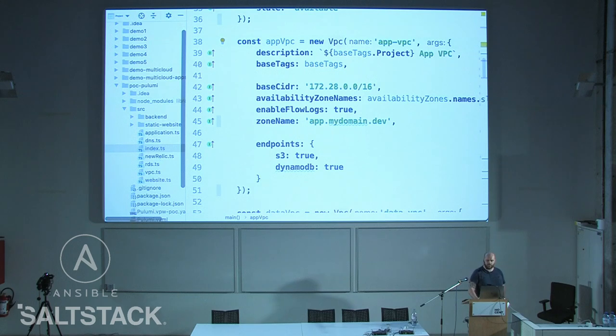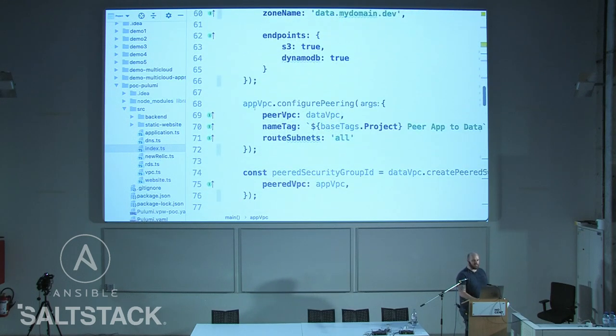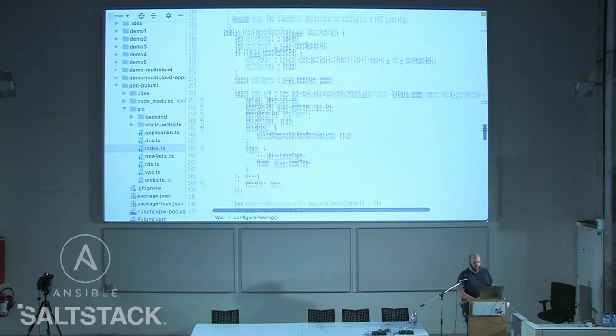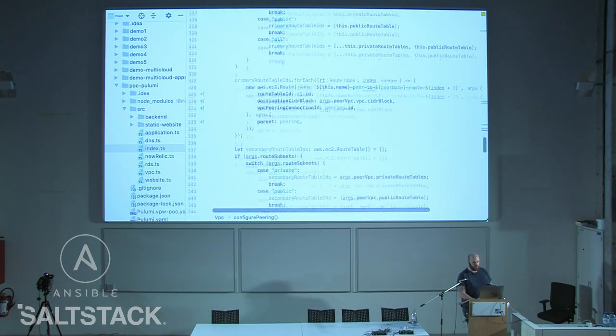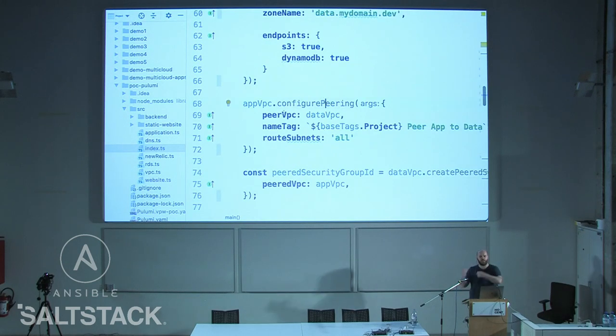And because it's a strongly typed object, so we have an app VPC and we have a data VPC, we can say appVpc.configurePeering against the data VPC. And inside the configure peering method, it's like an extension method, it will actually do the VPC peering connection, it will work out if it has to auto accept, it'll do the routes, the route table associations, and so on. So for developers, this is super simple.